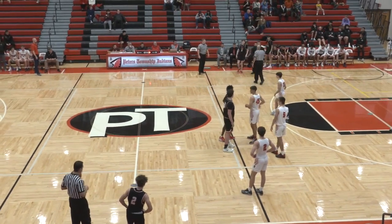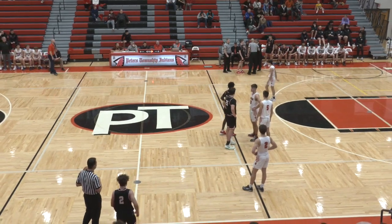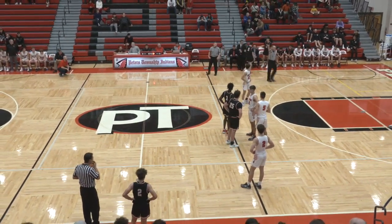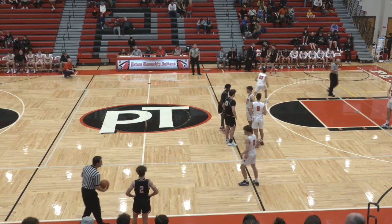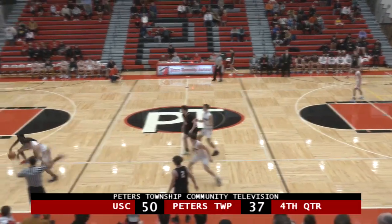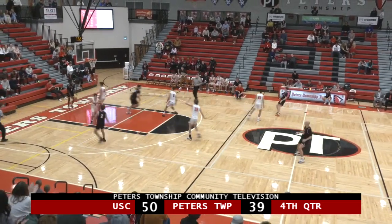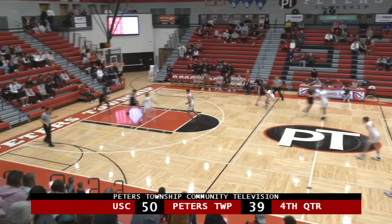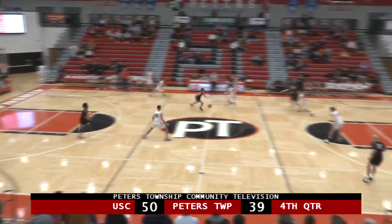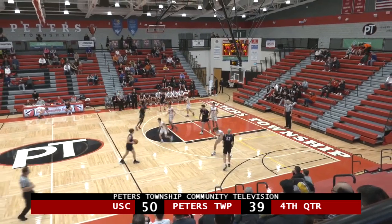There's a little discussion on who should be on the court for the Panthers. After all that, we're set to play. Dunbar steals, goes in strong, lays it in. 50-39. Quick basket by the Indians. There's a back tap, but the Indians couldn't run it down.